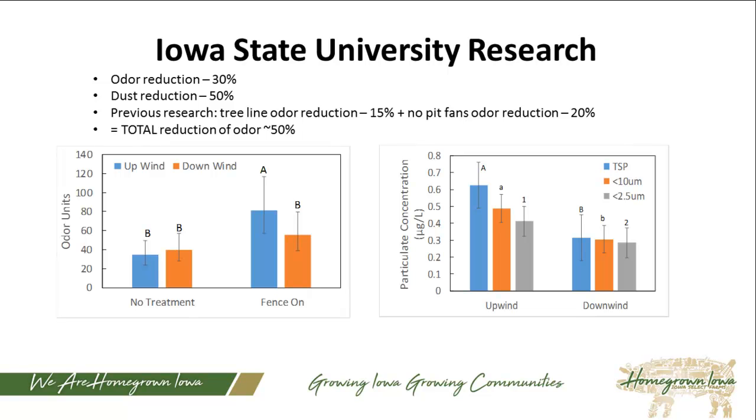So what we found, big picture, from the bag samples with trained sniffer panels of people is a 30% reduction in odor from what's coming out of the fan to what's right after the fence. Pretty significant reduction in odor. We also found a 50% reduction in dust between what's coming out of the fan and what gets through and past the fence. Another very significant reduction.